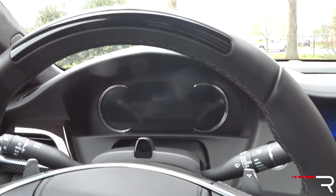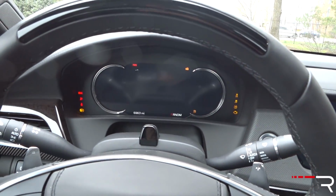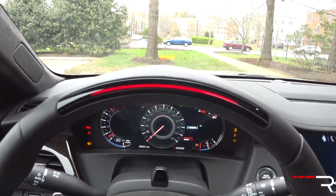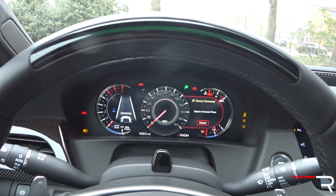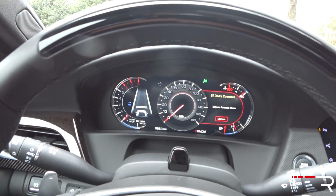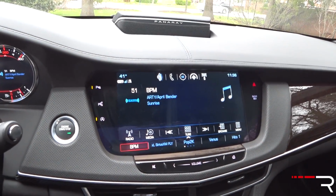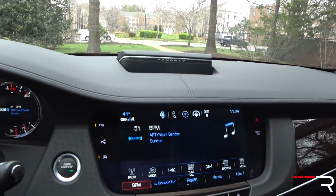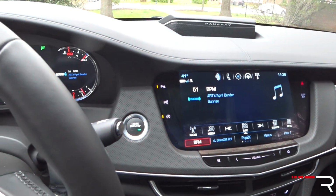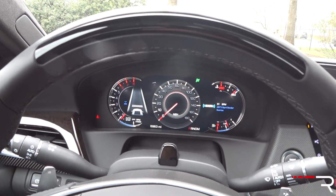Now to start the vehicle up, just put your foot on the brake and then push this button here to fire up the engine. You can see my tester also has a head-up display, which is nice. This is the full LCD display in the center. It's a 12-inch display, and then you have a 10-inch display here for the Cadillac User Experience. You saw the audio system here rise up. My tester has the optional 34-speaker Panarray audio system, which does come standard on the Platinum. It's optional on the Premium Luxury trim.